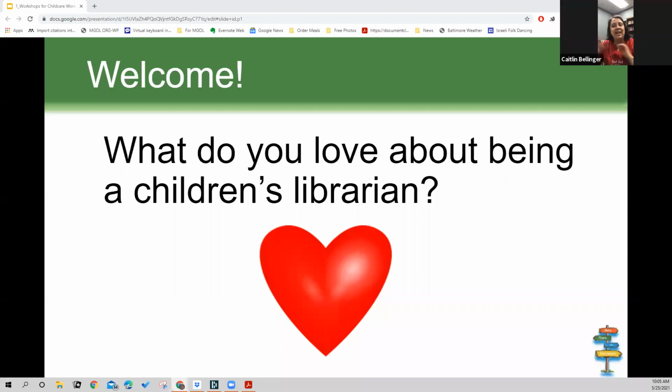Good morning. I'm Caitlin Bellinger from Lawrence County. And what do I love? What don't I love about being a children's librarian? I think probably my favorite thing is when kids get really excited about books, and their parent, especially with graphic novels, might be on the fence about whether or not to let their kids read a graphic novel, but then I can convince them that graphic novels are books, and the kids just get so excited, and then eventually they make their way to other novels, but then their parents are like, wow, I'm really glad I let them read graphic novels. That's my favorite thing, being able to change perspectives about what counts as reading.